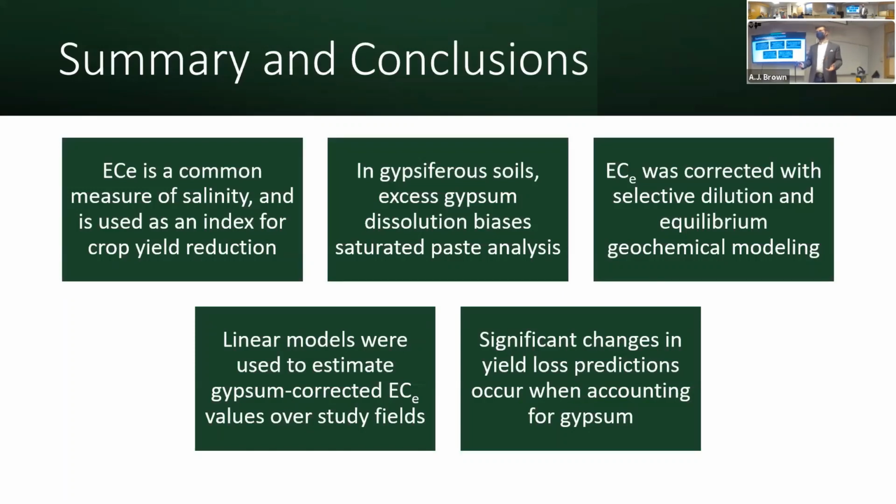So I guess we've reached the end. Once again, ECe is a common measure of salinity, and it's used as an index for crop yield reduction. But in gypsiferous soils, excess gypsum biases our saturated paste analysis, making it harder for us to make accurate and good management decisions. In our study, ECe was corrected with selective dilution and equilibrium geochemical modeling. On top of that, we used the relationship between the corrected ECeg value and the original ECe value to come up with a meta model to estimate gypsum-corrected ECeg over the entire study field. We also observed significant changes in yield loss predictions when accounting for gypsum. We were hoping, and observed, that yield losses would be less, which was congruent with visual findings in the field.